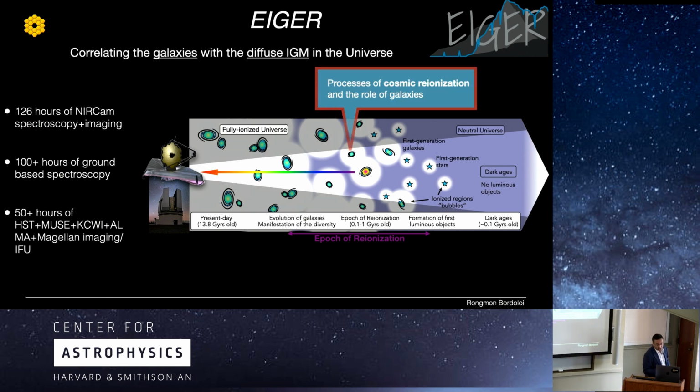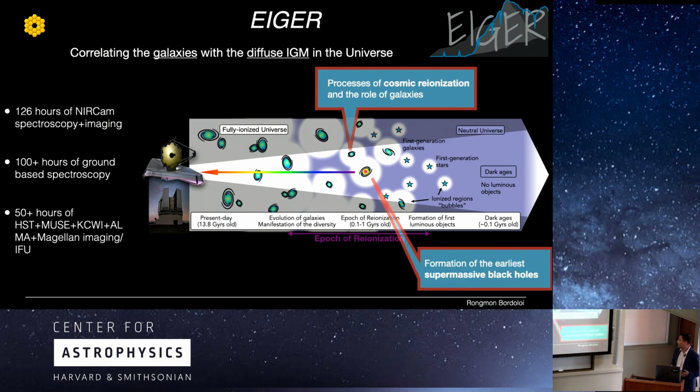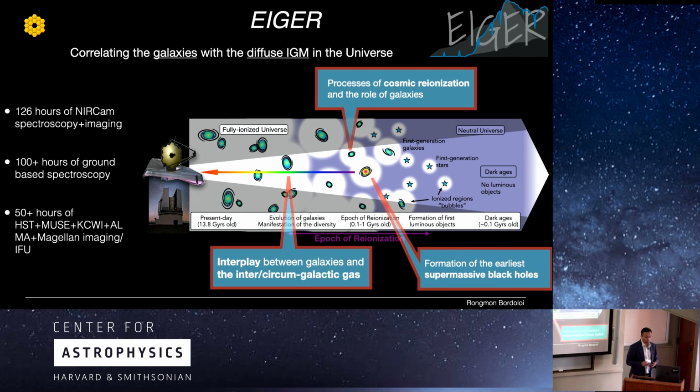And the main science questions we want to address are not just the CGM science, which I'll allude to today, but we want to understand how cosmic reionization happens, because this is the late stage of reionization. We want to study how the supermassive black holes form. We also want to understand how galaxies interact with the inter and circumgalactic gas. Basically, define the early cosmic ecosystem. That was one of our motivating goals.